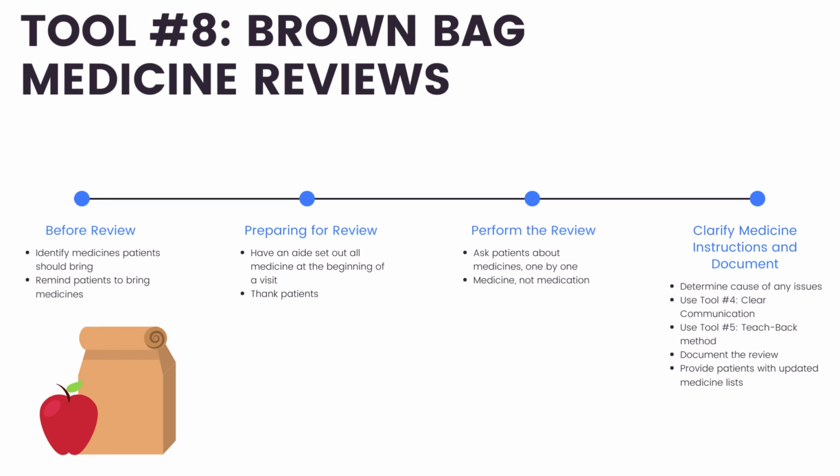Document the review by updating the medicines in the patient's medical record. Document medicine inconsistencies and what the patient has been directed to take. Provide patients with updated medicine lists. Patients should leave the visit with an updated list that describes what medicines they should take and how.